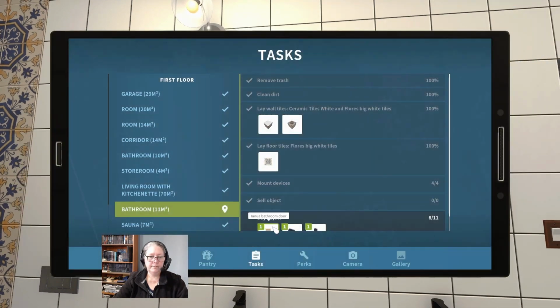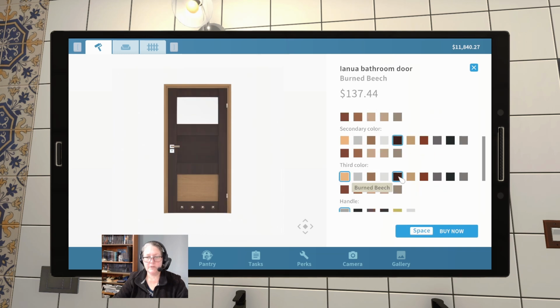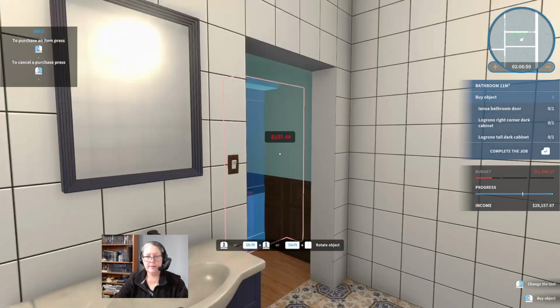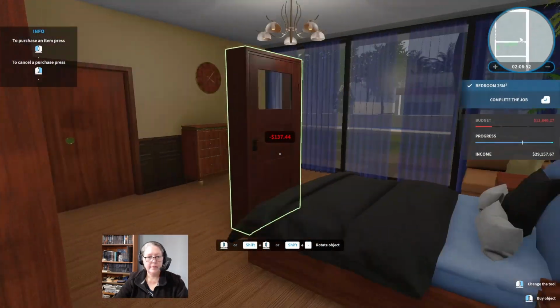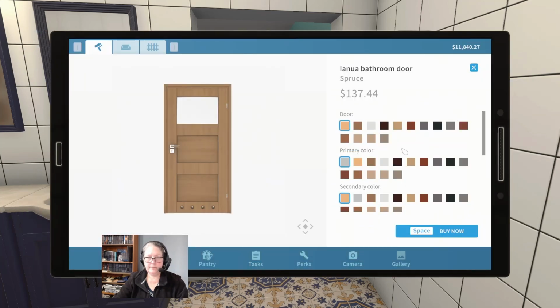Lanois bathroom door, which I want to be quite dark because everything else is quite dark in here. And just see if there's a better color, like for instance chocolate larch, if we have any. But I don't think we do. I mean, is sapel going to be a better match? Yeah, the sapel will be a better match.